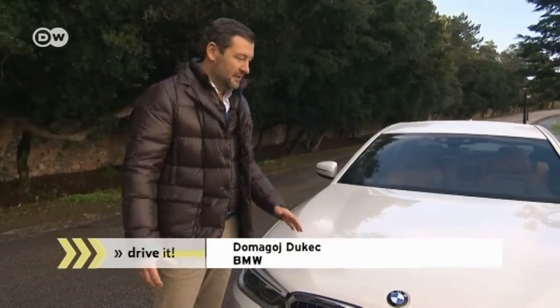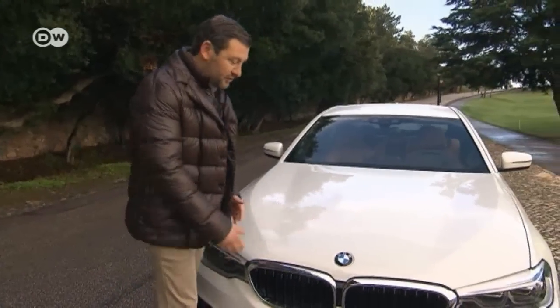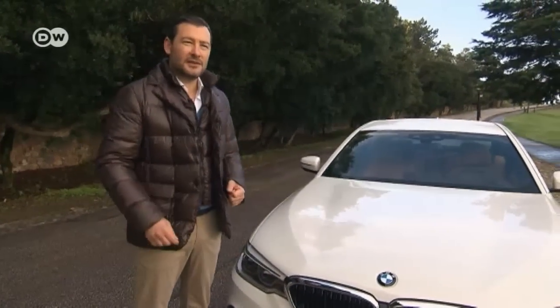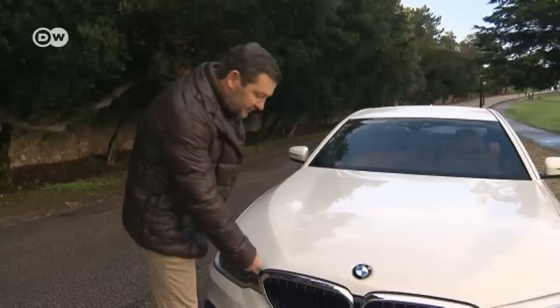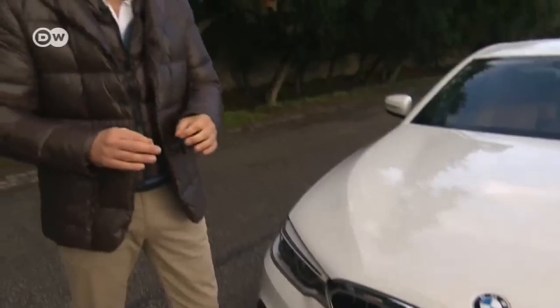Tomaso Dukek, head of BMW's exterior design division, explains the changes to the 5 Series front. The hood now fits directly onto the upper edge of the kidney grills and headlights. It's a manifestation of greater precision and attention to detail, with the kidneys being curved.